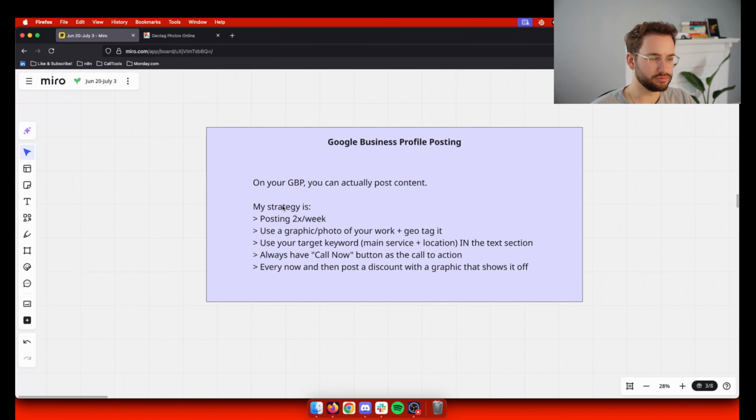So also, to access all this, in your dashboard on the Google Business Profile, you just click add an update. So also use your target keyword, so essentially your main service plus location, in the text section of the post, in the writing section. Target keywords, if you're unaware, let's say you're a plumbing company in Salt Lake City, Utah, your target keyword would be plumber Salt Lake City. If you're a personal injury lawyer in New York City, you're going to be personal injury lawyer NYC or New York City. So use your target keyword word for word in there.